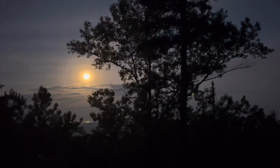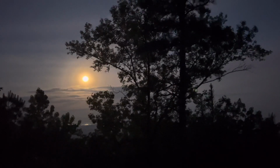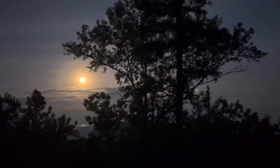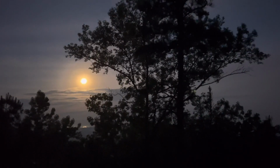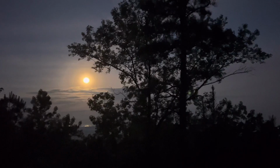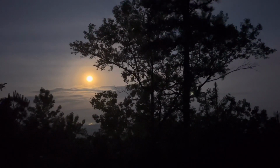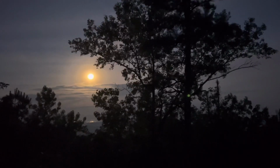This is what happens at 5 a.m. on trail. That's the full moon in the background, actually. That's the moon after that lunar eclipse. And there's a little whippoorwill in the background. I believe that's a small owl, believe it or not.